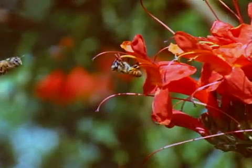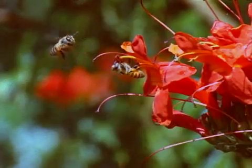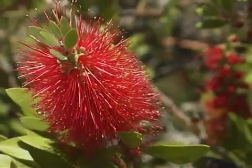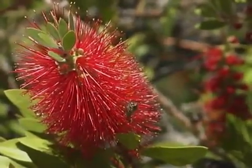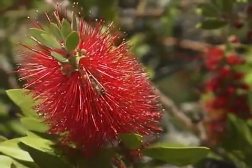When a pollen grain combines with a flower egg cell inside the flower, a seed begins to grow. Bees pollinate many crop plants, plants that give us food like oranges, apples, and watermelons.